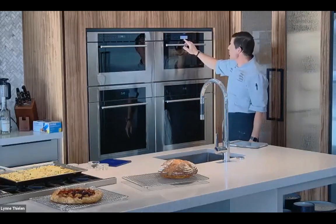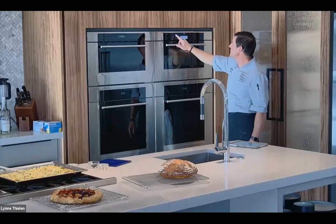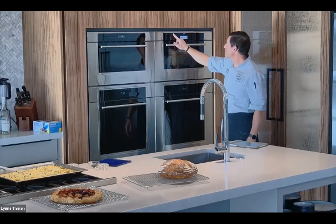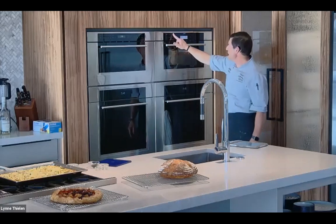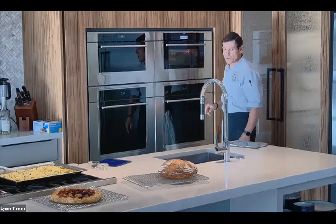But in this case, I wanna change operating modes because I wanna go to reheat. So I go back to the operating mode, then I go to reheat, which is right there, 250. Just gonna give it a couple minutes. The default time is 9, but I don't need 9 minutes for this. Just gonna do that, and that's gonna go. And just quick reheat that.